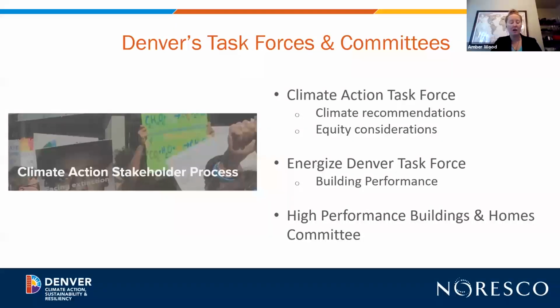Then our Sustainability Advisory Committee gives us input into all the work we do at the Office of Climate Action, Sustainability and Resiliency. As part of that, we have a High Performance Buildings and Homes Committee, a subcommittee of that group. Our chair and co-chair sit on the Sustainability Advisory Committee, but we hold those meetings once a month. If you're interested, please feel free to reach out. Right now we're holding those as open meetings, so anybody who would like to understand where our high performance buildings and homes work is going, that's a great group to get involved in. We often ask questions and have them help us refine the directions we're going.